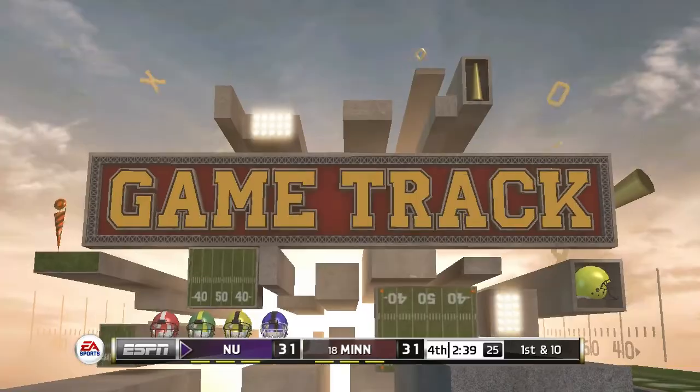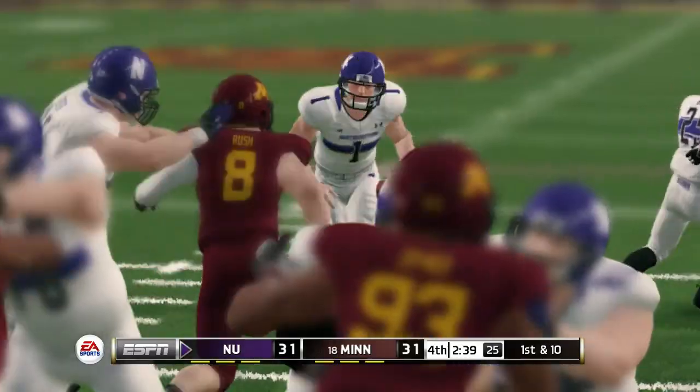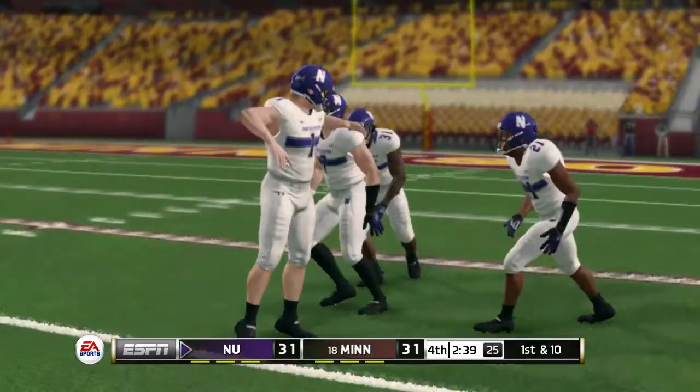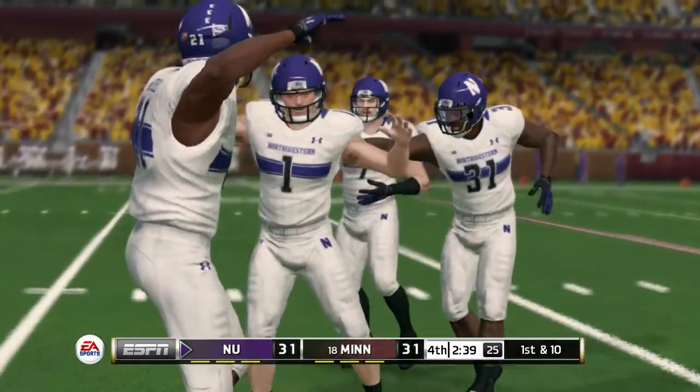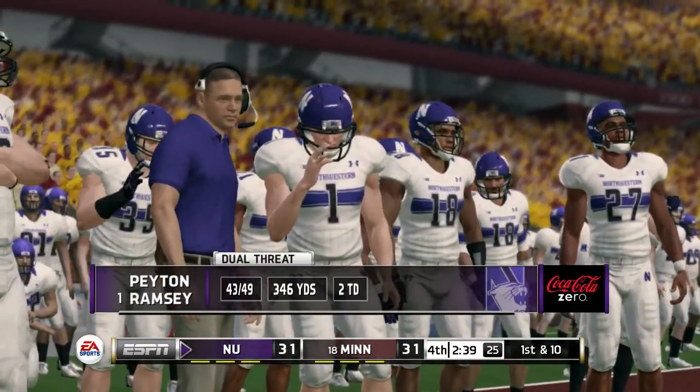And for Ramsey, what a night it's been. Well, what's great about this offense is having a quarterback that can hurt you both running and throwing. And we've seen that today. And anybody watching this game who thinks this quarterback is simply a running quarterback better take note, because he's proven here today that he can also throw the football.